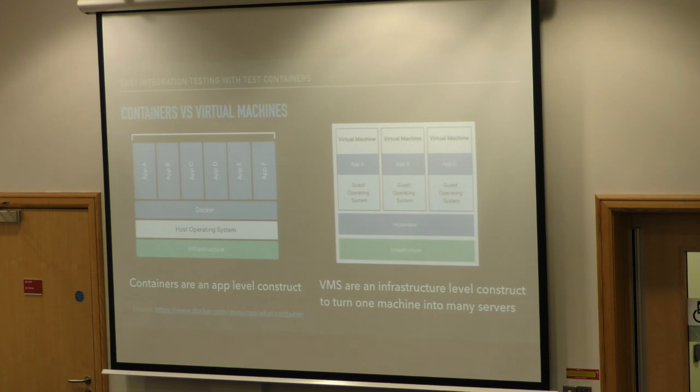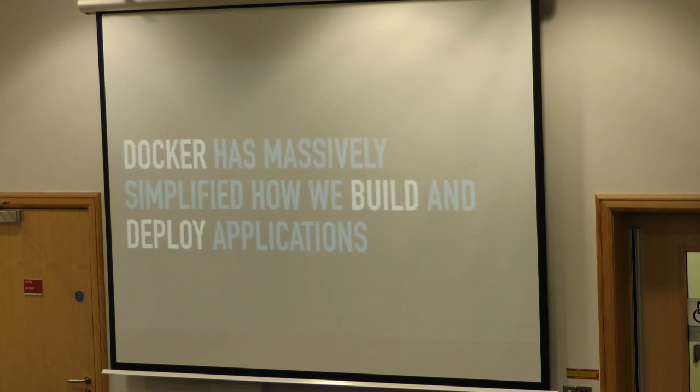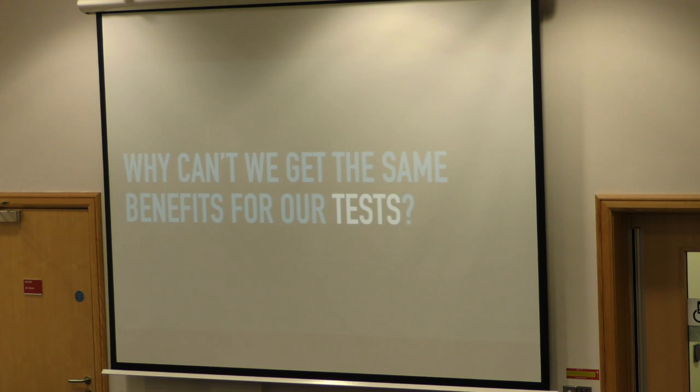And the difference between a container and a virtual machine. A container, like we said, is more focused on the actual app, whereas with virtual machines you need to package along an operating system, so they're a bit more cumbersome, and less portable as well. So why do we use Docker containers? Speed, because we have no operating system to boot, portability, and no OS overhead. Docker's pretty popular for building and deploying your applications. Why can't we do the same for our tests?